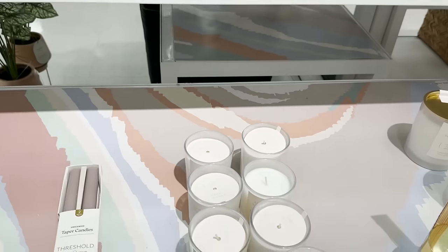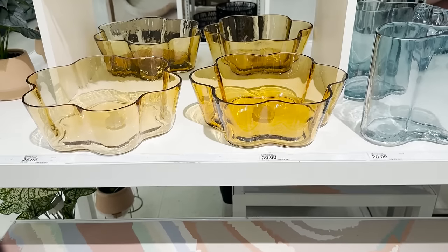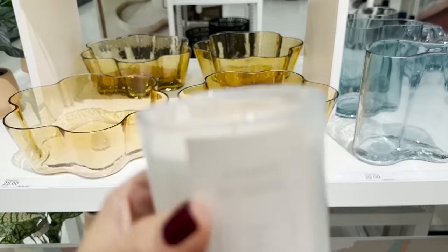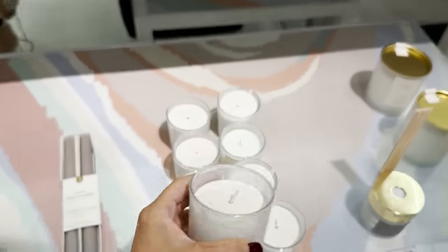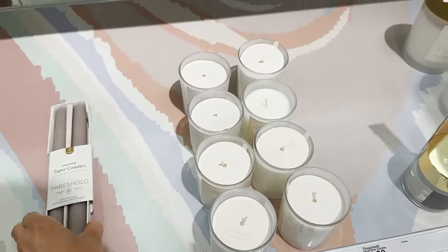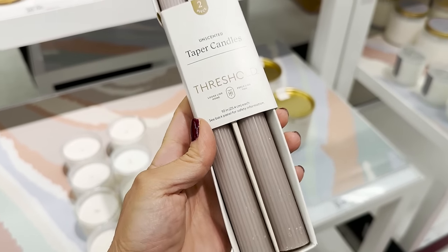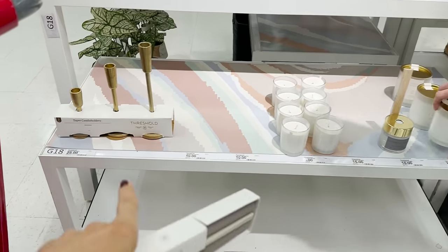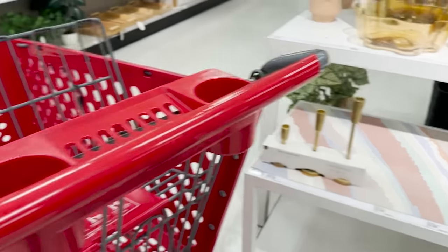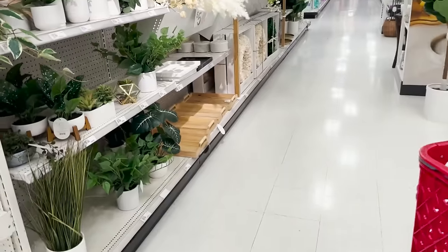What about this amber sunrise? This one's really nice, too. I'm going to have to have a set of these. Love those. Oh, these are really cute too. We are off to a very good start. We already got candles. Now all we need is snacks.